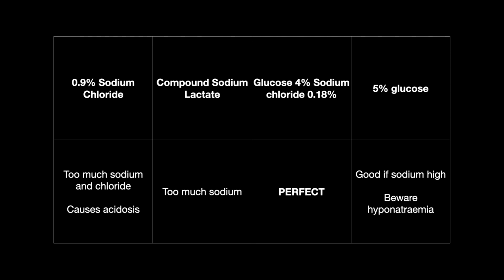So saline has way too much sodium and chloride in. 1 litre of sodium chloride has over twice the amount of sodium that you need in a day. So if you give somebody their 2-litre water requirement and you're doing that with saline, then they're getting way too much sodium. Compound sodium lactate has slightly less sodium in than saline, but it still has far too much.